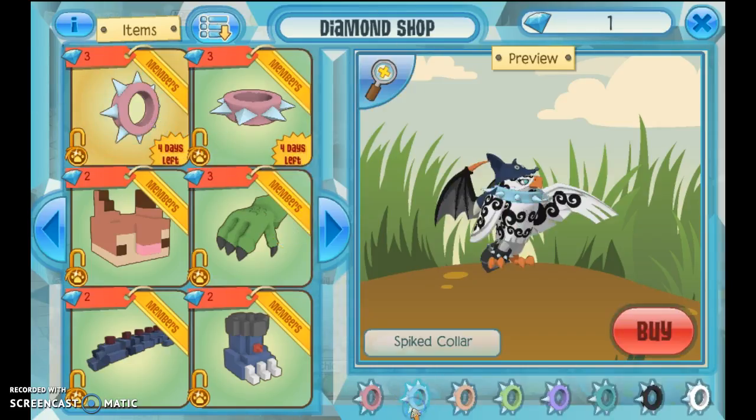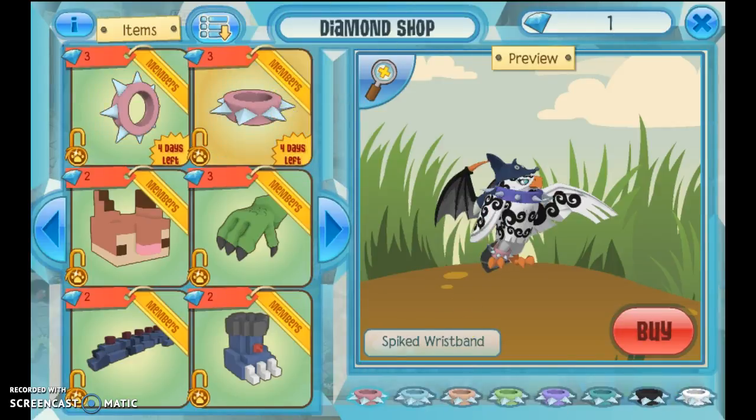We have pink, a light blue, a light orange, a light green, a light purple, a cyan, a black, and a white. If you didn't notice, the spike tips all have tinted diamonds, like, ooh. Yeah. They also have the same things for spike wrist.